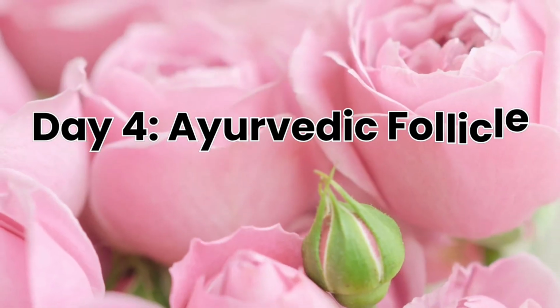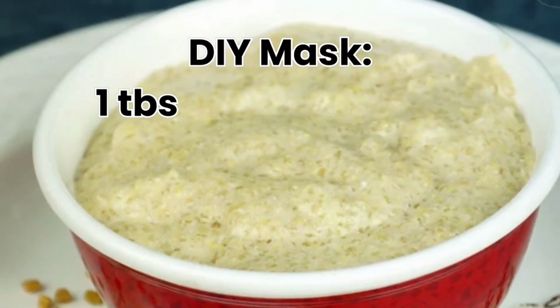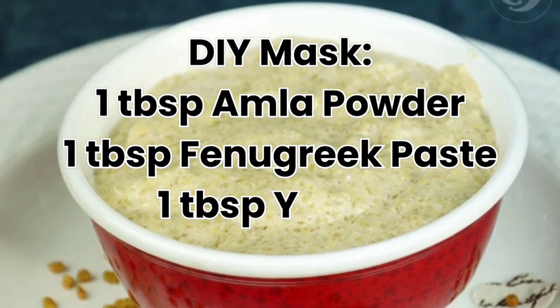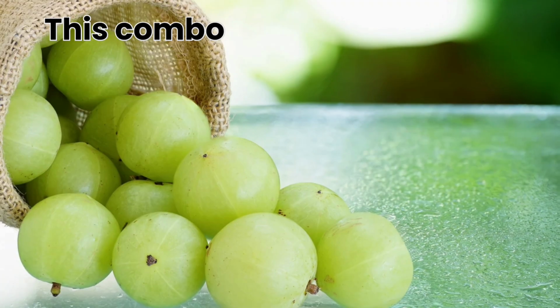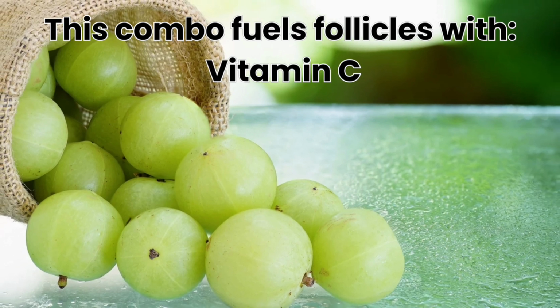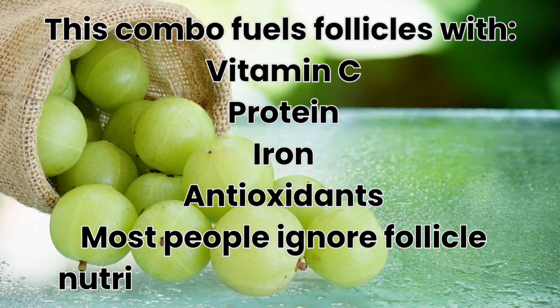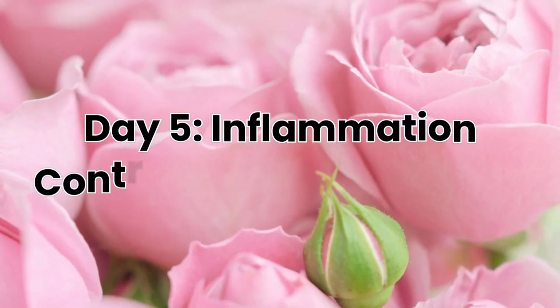Day 4. Ayurvedic follicle feed. DIY mask. 1 tablespoon amla powder, 1 tablespoon fenugreek paste, 1 tablespoon yogurt. Apply for 30 minutes. This combo fuels follicles with vitamin C, protein, iron, antioxidants. Most people ignore follicle nutrition. This is scalp food.